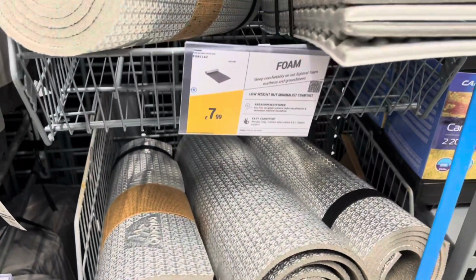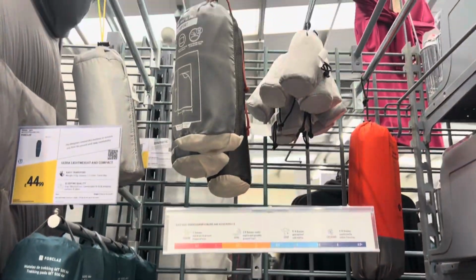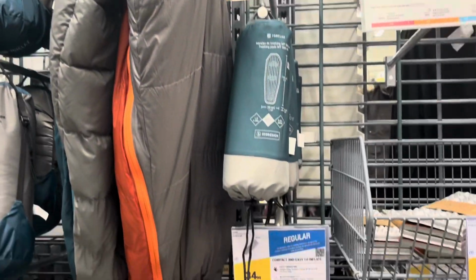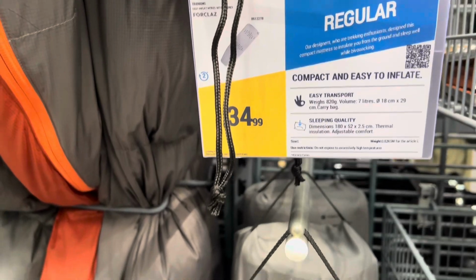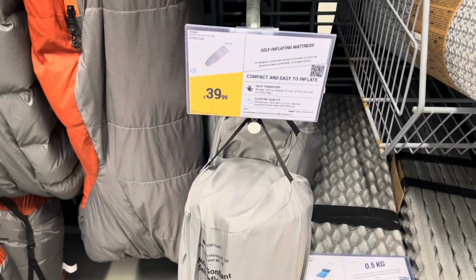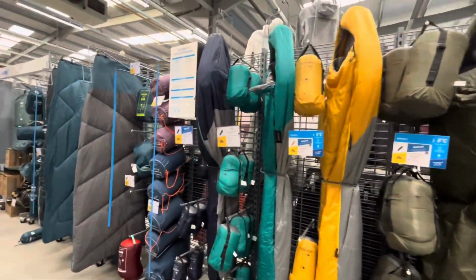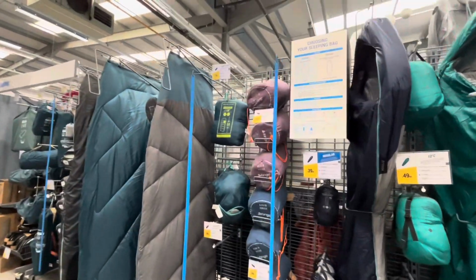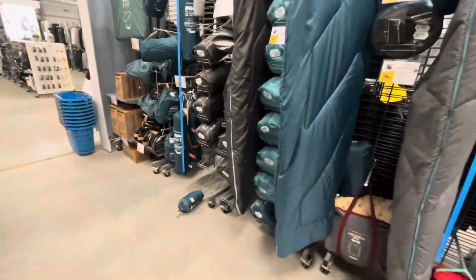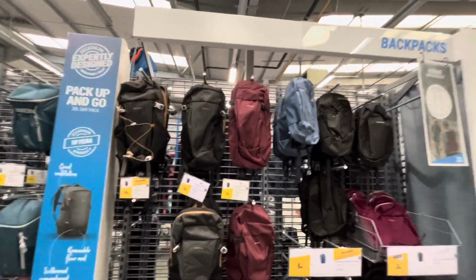These mats looked a good price, 20 quid. And obviously the roll-up ones are cheaper, but a bit moodier to store. And then they had a selection of beds on stock there. I didn't see any R-values on them, so you'd have to have a look online. And then they had a load of sleeping bags in that you could go and have a look at. I think that's quite good that they have them hung up like that, so you can actually have a butcher's at them, have a feel of the quality and stuff. I didn't really have a nosy at them, but they were alright looking.